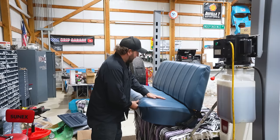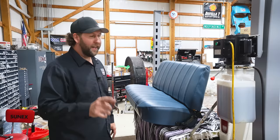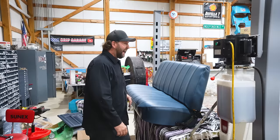You guys can do this at home. Save yourself a ton of money if they have seat covers. Not saying let's not give upholstery guys work. The guys that are still left do fabulous work. It's an art. But if you're just doing something plain like this, take it on yourself. You can do it. Well, at least try.